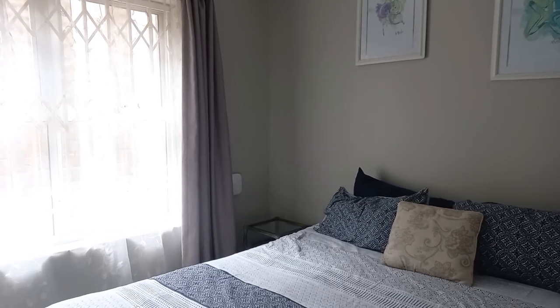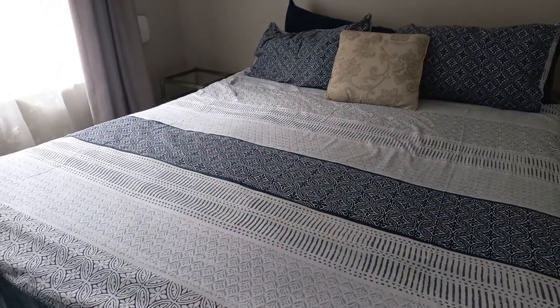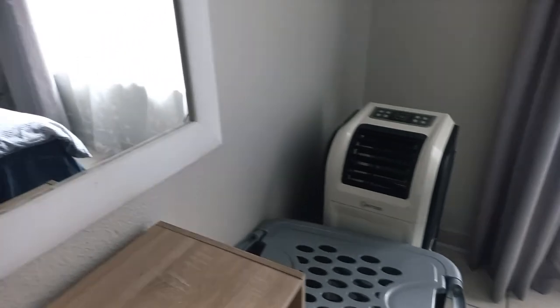Third bedroom, here we have a double bed, built-in cupboards, trellis doors, also a portable aircon on the floor with remote.